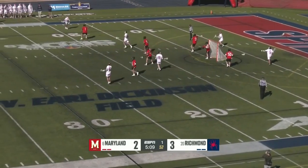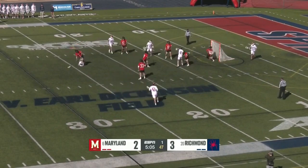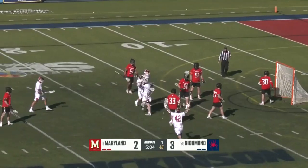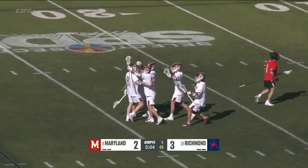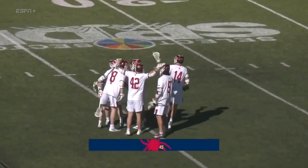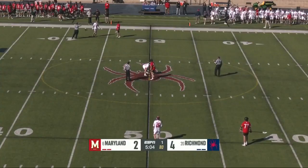And he's an attackman, so if he does draw a short stick in particular, he's going to be dangerous from behind the goal. And Richmond scores again off of this play. So now the Spiders have taken a 4-2 lead here. Four first quarter goals and given Richmond the advantage. Picks up his first collegiate goal.